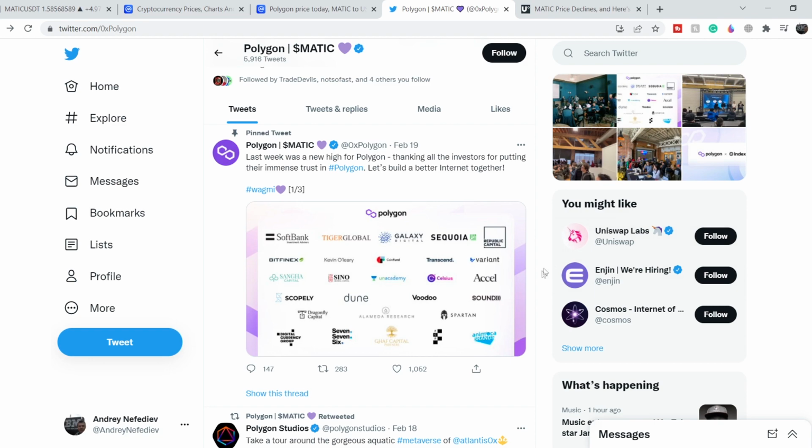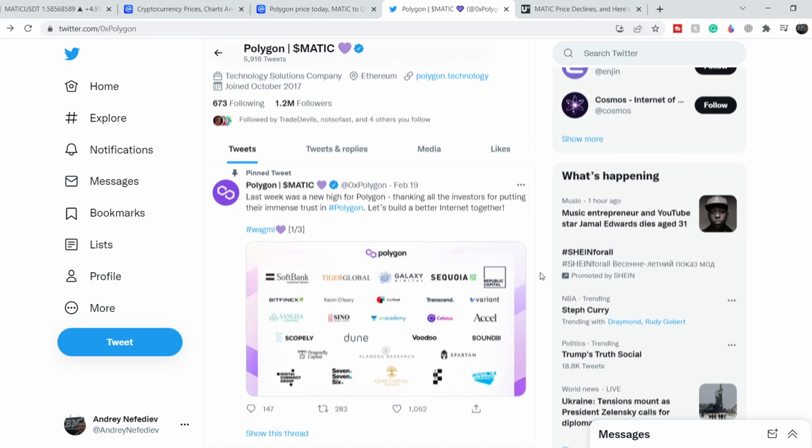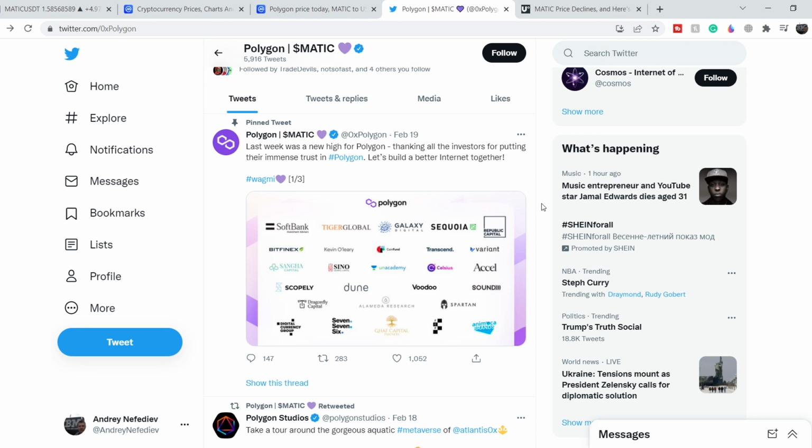So let's continue with the news related to Polygon, and on their official Twitter page we don't have much news that might drive the price of Polygon higher, but we have several of them. First of all, on February 19th they pinned this tweet, and it says, "Last week was a new high for Polygon. Thanking all the investors for putting their immense trust in Polygon. Let's build a better internet together." And I covered this news in one of my previous videos, and the main point of this tweet is that they closed a new round of investment for about $450 million, and definitely this news shows the trust from major funds in this asset, and it is a good fundamental sign and good potential long-term catalyst.